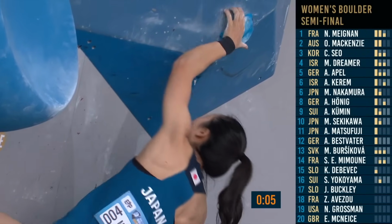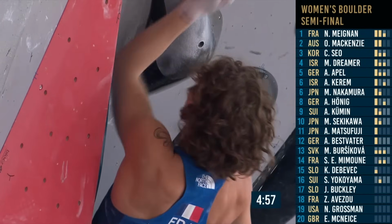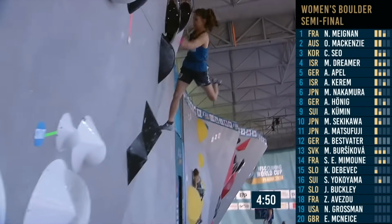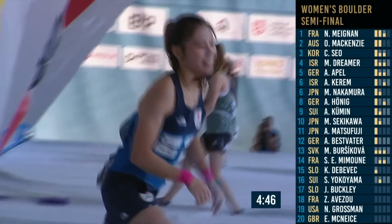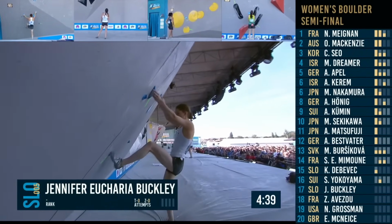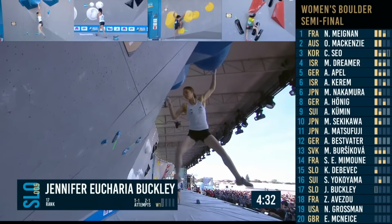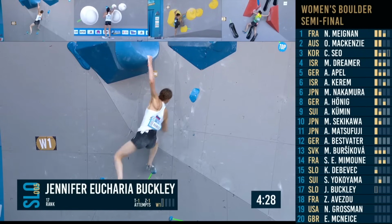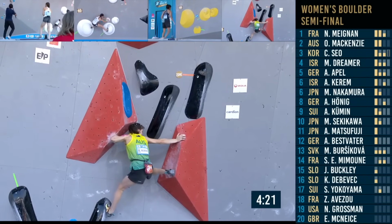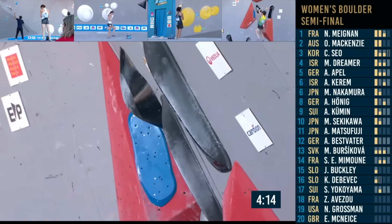Jennifer Buckley, or Jenny Buckley, will be up next. Slovenia, super young, just 16. Look at this kick over from now. We're welcoming now Jenny Buckley. And I'm really impressed by this lady. She's so intelligent to talk to, and for someone so young, she just gets it. She understands, and currently doesn't seem to be feeling all the pressure, but there is a lot of talk about this lady. She falls off that first move. She was looking good on those first moves. Let's see, Oceana trying to work her way through the zone. I'm looking forward to seeing her on this boulder.